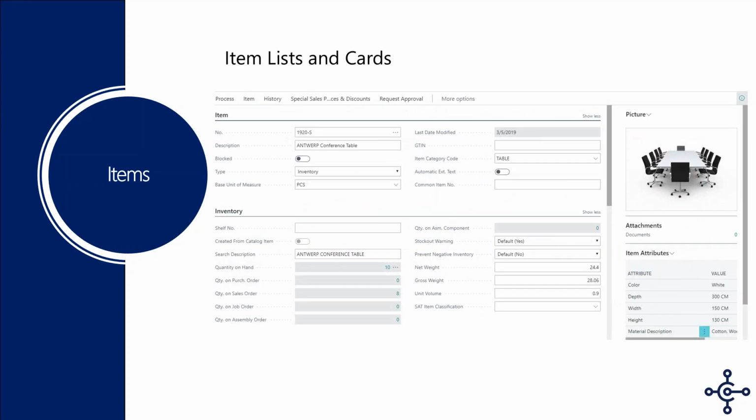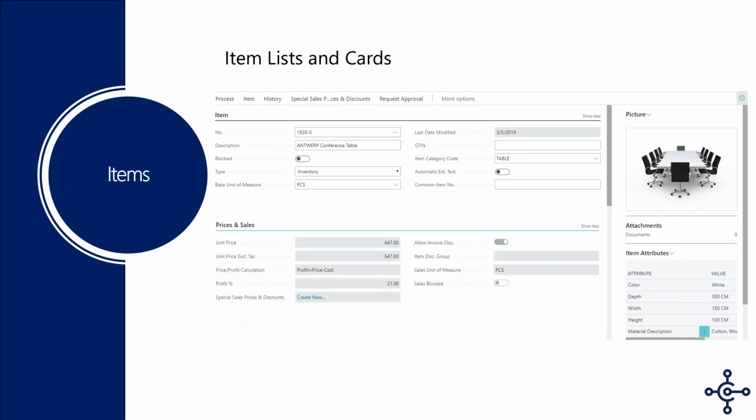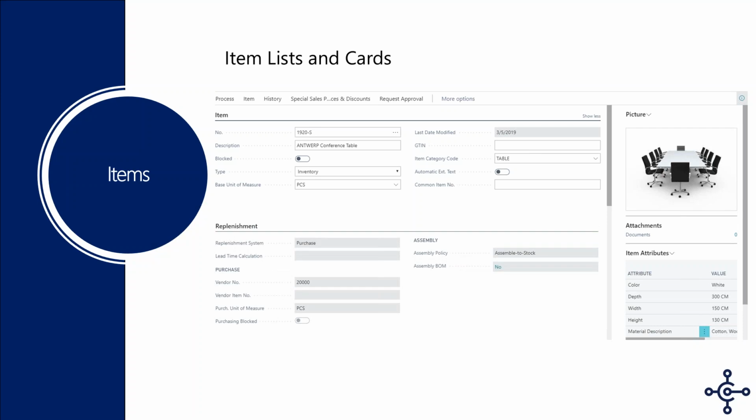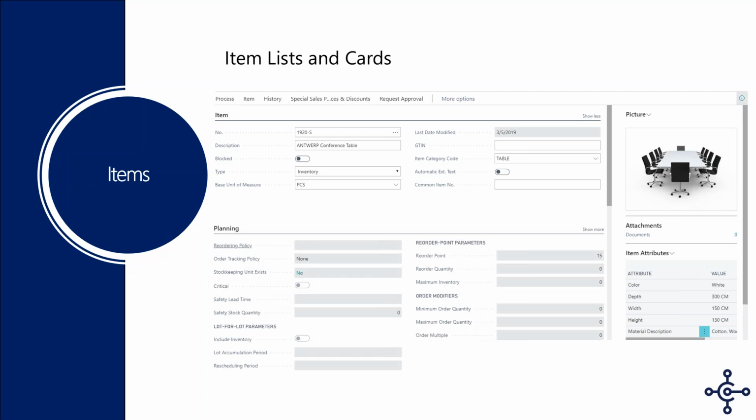Within Business Central, items can be assigned as physical inventory or resources. If an item requires assembly, Business Central also supports item kitting and enables resources to be assigned to assemble items within the item card. Item attributes are stored per item and seen on the right hand of the screen and just below the picture. Item costs, prices and sales information, replenishment information, item tracking and warehouse information, and item planning requirements are all stored within the item card as well. Multiple warehouses and locations can also be set up to receive items.